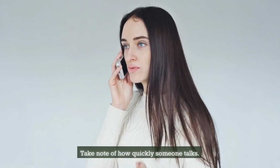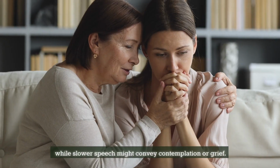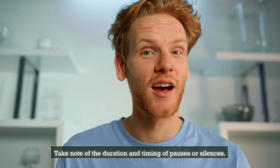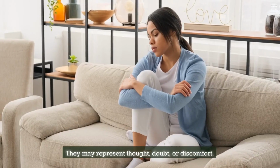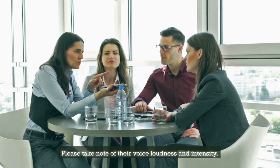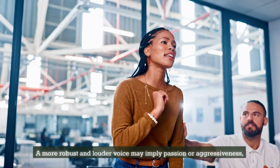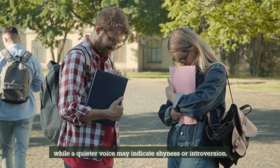Take note of how quickly someone talks. Fast speech may convey excitement or haste, while slower speech might convey contemplation or grief. Take note of the duration and timing of pauses or silences. They may represent thought, doubt, or discomfort. Please take note of their voice loudness and intensity. A more robust and louder voice may imply passion or aggressiveness, while a quieter voice may indicate shyness or introversion.